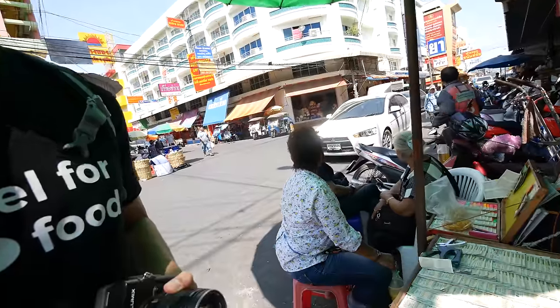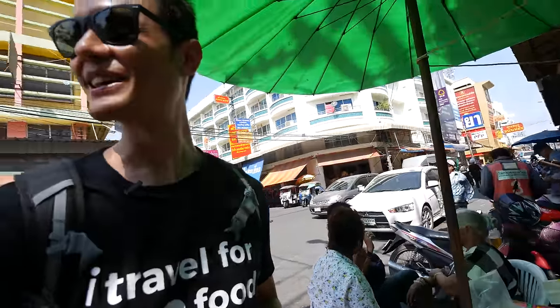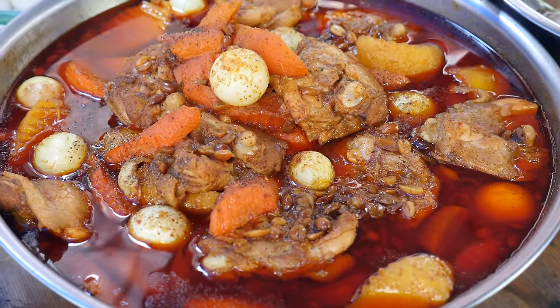We're just looking for something to eat. These kind ladies have just told us like 10 different things that are available in this vicinity, different noodles. But actually, I think I want the khao keng, which is rice and curry, right here. Sounds pretty good. Oh, this looks incredible.